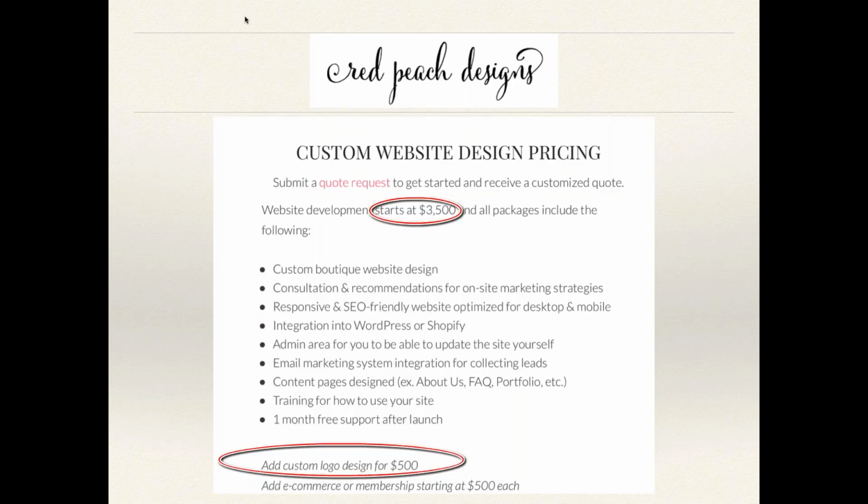So you're already at $4,000 just for the website. They're not including telemarketing. They're not including a refund guarantee on locations. They're not really promising you anything. Again, the website starts at $3,500. It could be much more than that, or $4,000 with the logo.